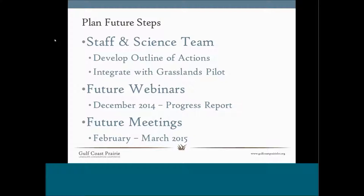What I wanted to clarify to folks is that the staff here in the science team, we've got this outline of actions. We intend to integrate this effort with the grasslands pilot as Dave and Pat Comer see fit, and then possibly have a follow-up webinar in December as a progress report to where we're at with this homework assignment today, and then look at possibly future meetings in February and March. And I'd like to open this concept up to comment right now in open forum. Anybody have comment or question, or do you see this as a path forward?